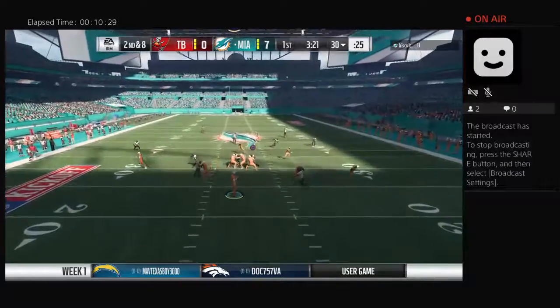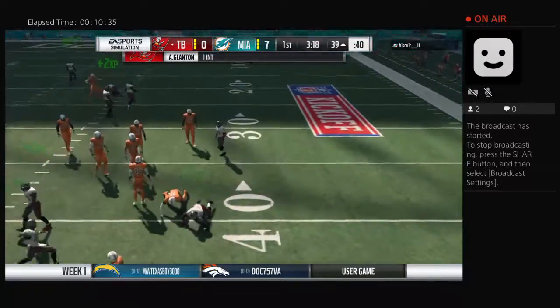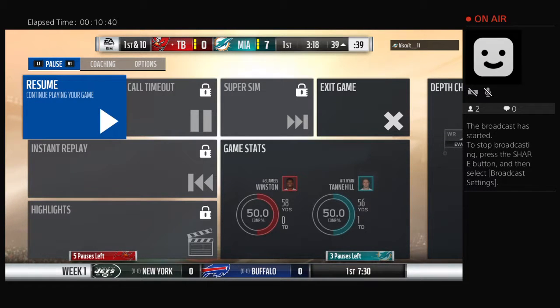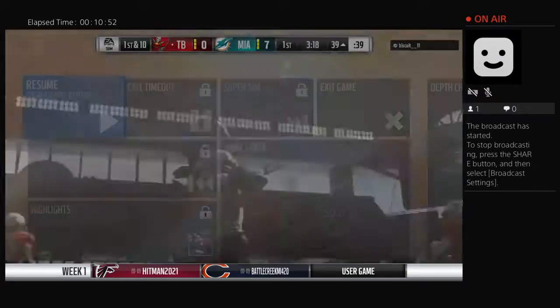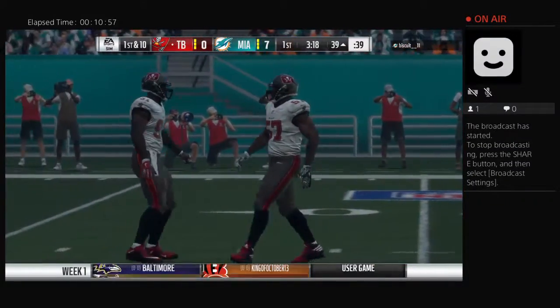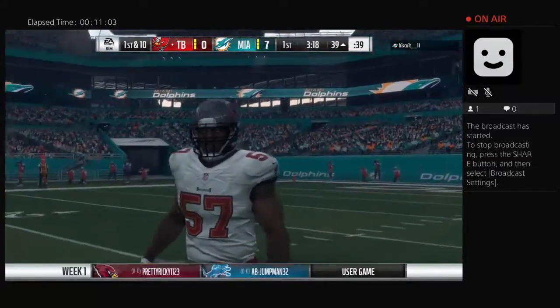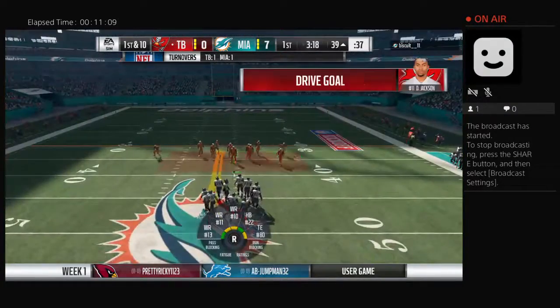To throw on second down is Tannehill. Looks for Parker, and it's intercepted. Good positioning, and it's picked off. His guys are going to take over at the 39-yard line. And a great spot to start this drive from here.